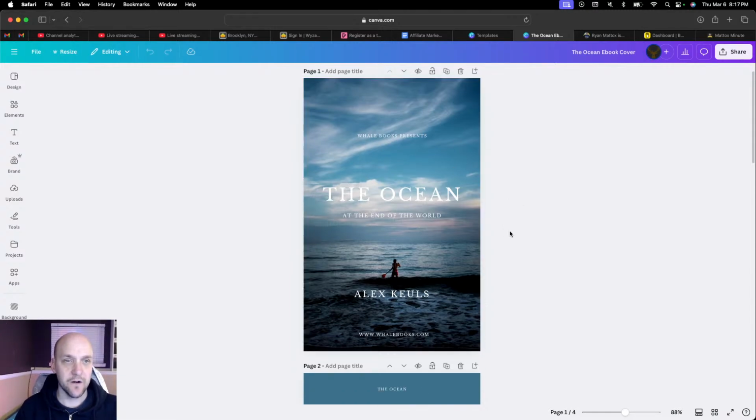For the first page right here, just imagine that you're reading a book. You're sitting in a library or a bookstore, and instead of holding it in your hands, you're clicking next. The first page is always going to be the cover page. This is where you put whatever you want on the cover. If you just want the image, you can delete whatever you don't want and make a really compelling cover. Let the cover image speak for itself.